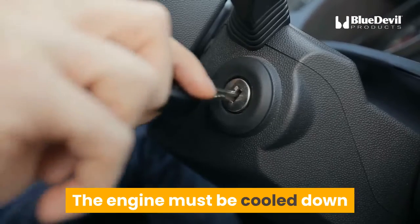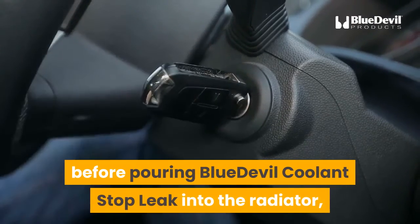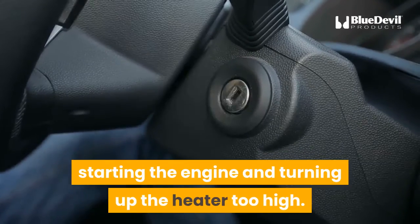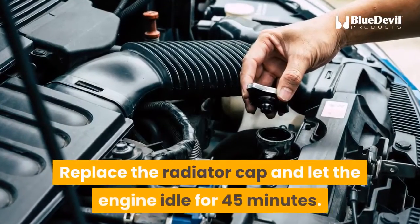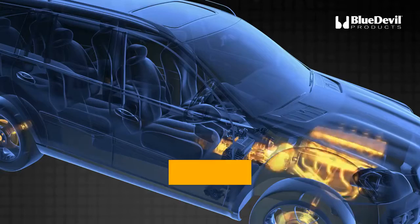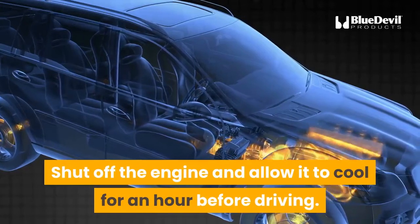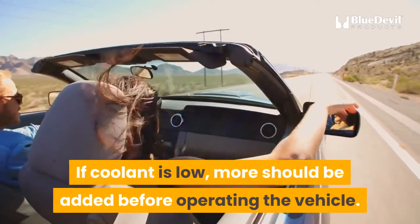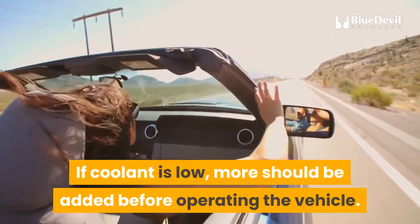The engine must be cooled down before pouring BlueDevil Coolant Stop Leak into the radiator, starting the engine and turning up the heater too high. Replace the radiator cap and let the engine idle for 45 minutes. Shut off the engine and allow it to cool for an hour before driving. If coolant is low, more should be added before operating the vehicle.